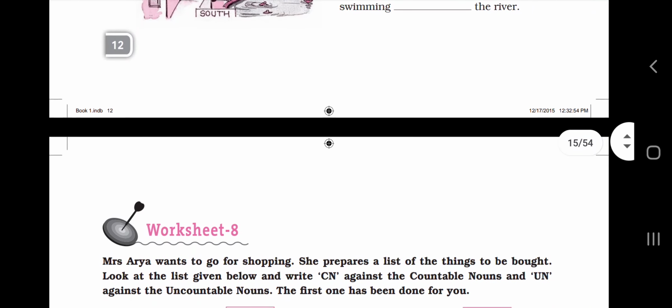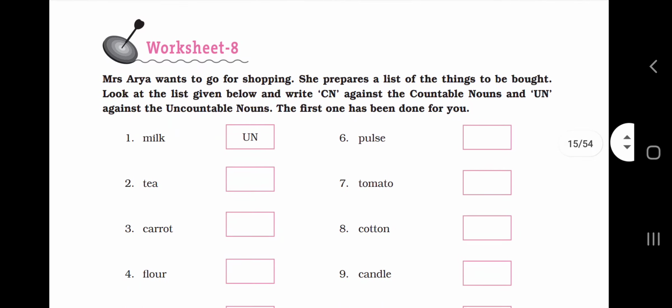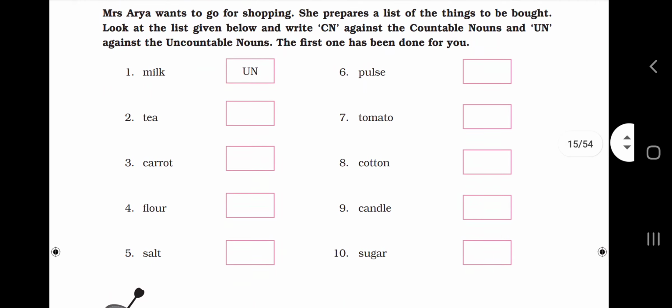Now what's there? Worksheet 8. अरे ये तो बहुत easy. This is very easy. Countable noun and uncountable noun. There are nouns which can be counted and there are nouns which cannot be counted. Let's do it. फटाफट हम लोग कर लेते हैं इसको. Uncountable, इसमें तो बोलने की भी ज़रूरत नहीं है. कैरेट को यू कैन काउंट, वाइल फ्लोर, आटे को तुम लोग नहीं काउंट कर सकते हो. अनकाउंटेबल. सॉल्ट को यू कैन नॉट काउंट, नमक को नहीं काउंट कर सकते.